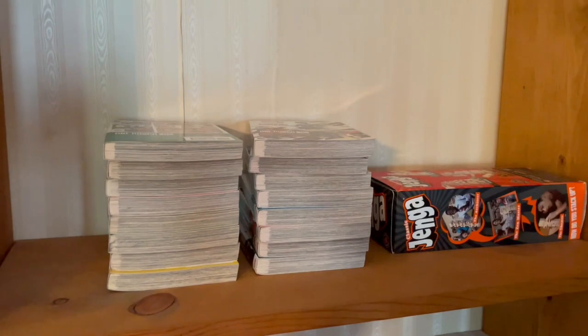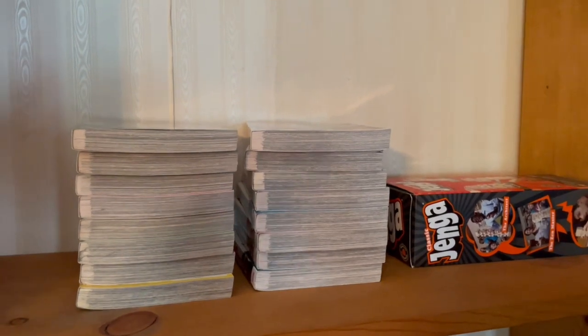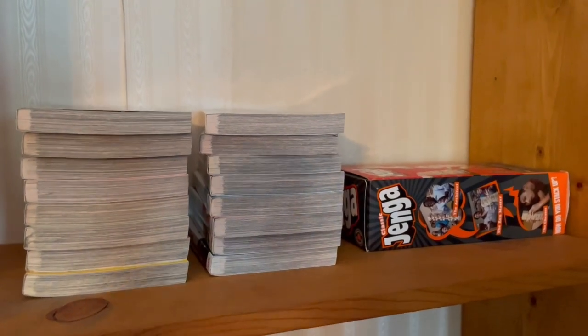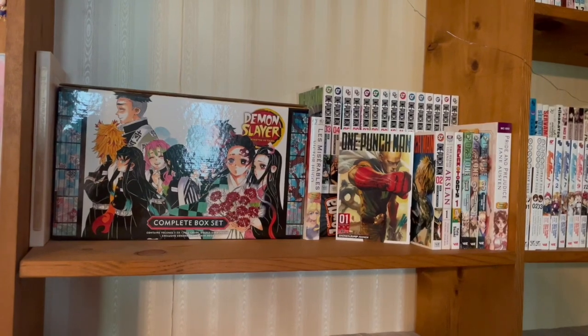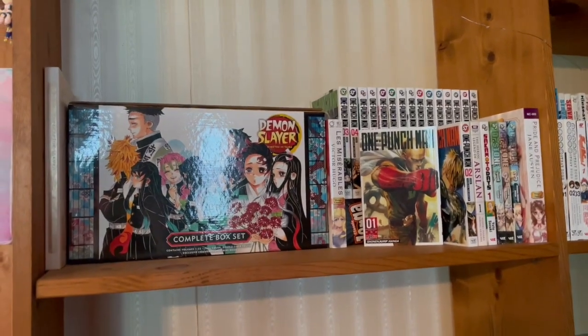Finally, for the big guns themselves, these are my One Punch Man books, and I think I'm gonna use this Jenga box that I have, and I'm gonna probably layer it, so we'll see how it goes. Oopsie daisies, I got carried away and just didn't record me doing this, but that's fine.